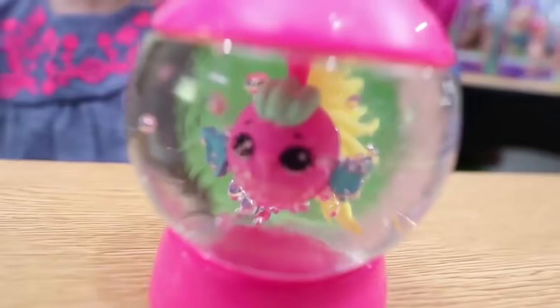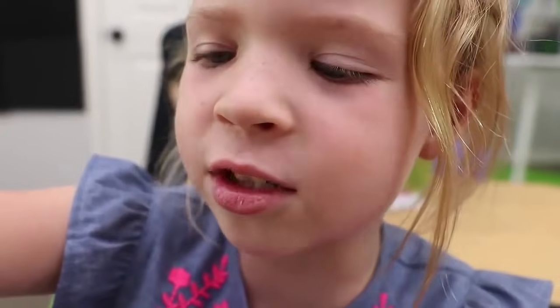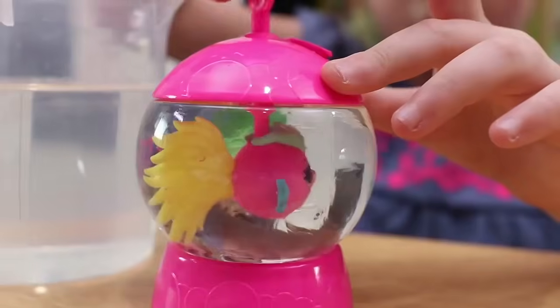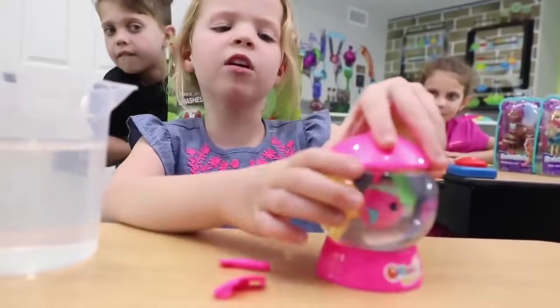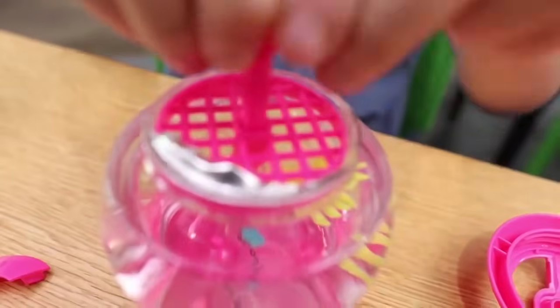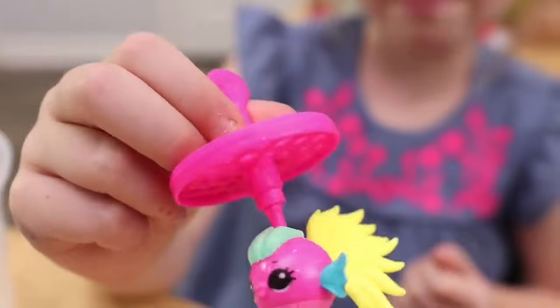Amazing! Adorable! What's the next step, Maya? I'll put the key in to watch Finny dance. Then how do you get it out, Maya? Easy peasy. Remove the glove cap. Insert the key again, and lift it up. Amazing! And that's how you do it.